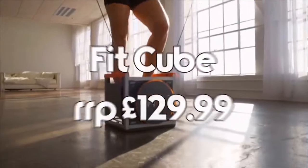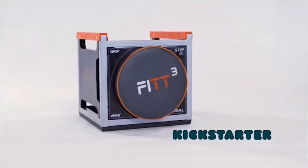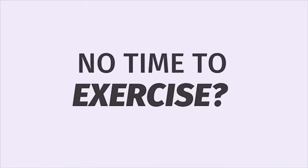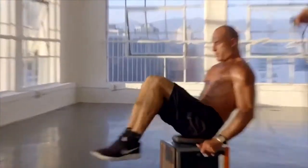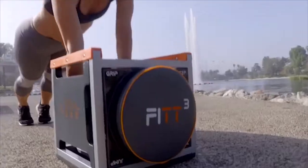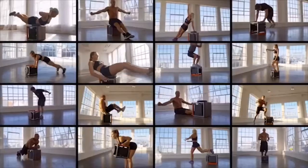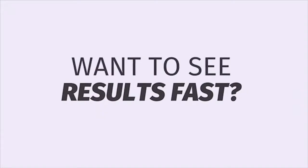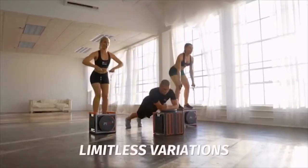Introducing the revolutionary FitCube, the new shape of fitness. Available now on Kickstarter, FitCube brings the best of the gym to you, all in a single compact cube. No time to exercise? 10 minutes on FitCube is all you need for a serious full body workout. Plus, you can take your gym with you wherever you go. Workouts too boring? You can do over 100 different body transforming exercises on FitCube. Want to see results fast? The revolutionary FitCube has everything you need to get in the best shape of your life.